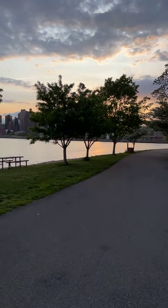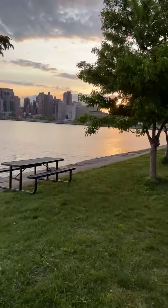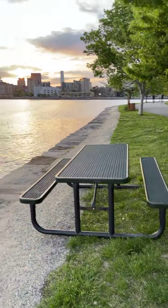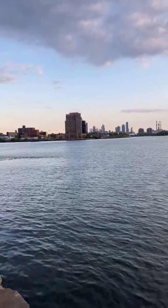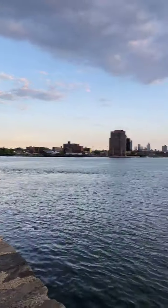And here is a sunset look. So you really don't have to bring much other than yourself. But how's this for a view? Not crowded at all. Can't get more waterfront than that. There is Astoria, Queens, if you're trying to figure out where the other side is located, and that is leading you over to Hellgate Bridge in Astoria Park.